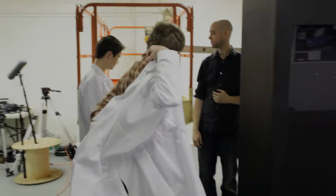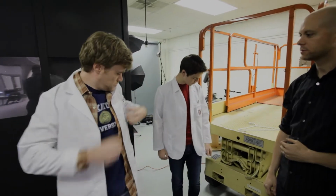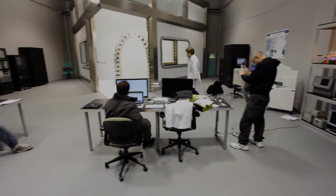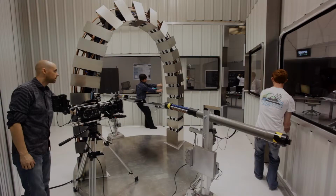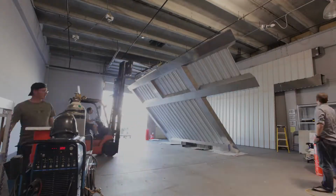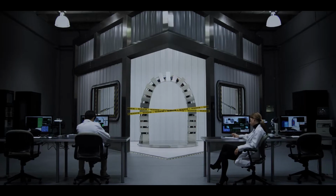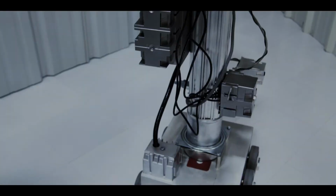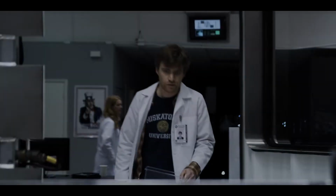Has it already been 10 years? I remember arriving on set on the first day and seeing the event chamber and the portal and the whole set that they put together, this huge steel structure, and being like, okay, wow, this is gonna be cool. This is gonna be pretty awesome.